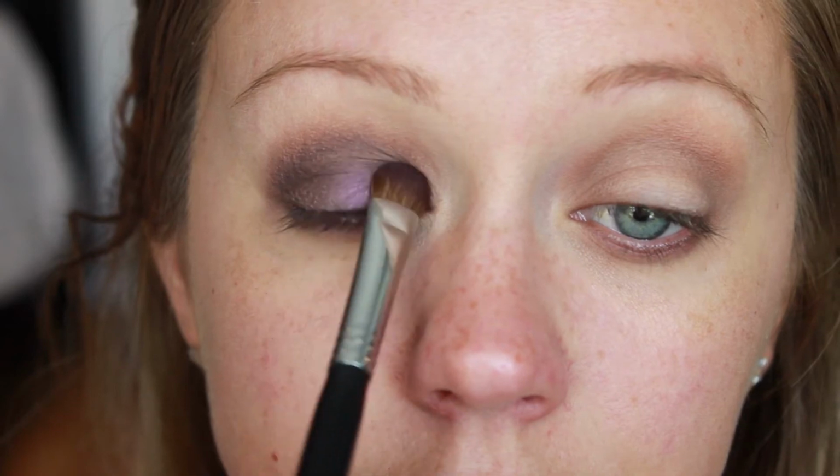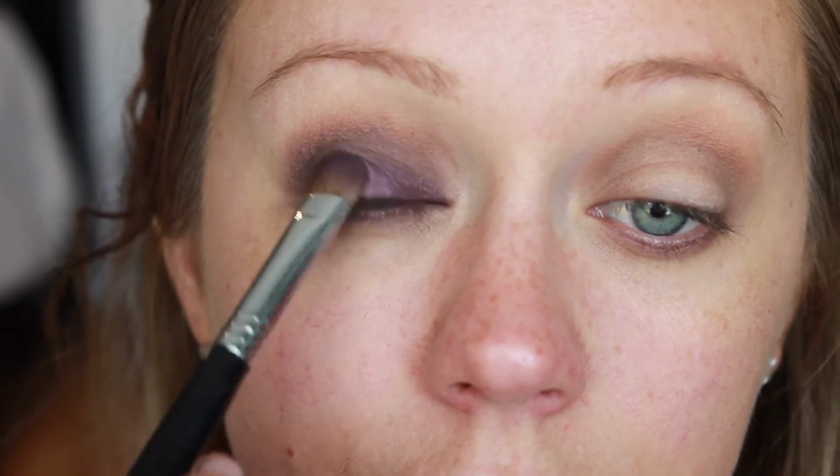Now once I have that blended out, I'm going to go back in with a little bit more of that purple Inglot shade and a Sigma E55 just to pack that color on. And you snap your fingers and the other eye is done. Magic!